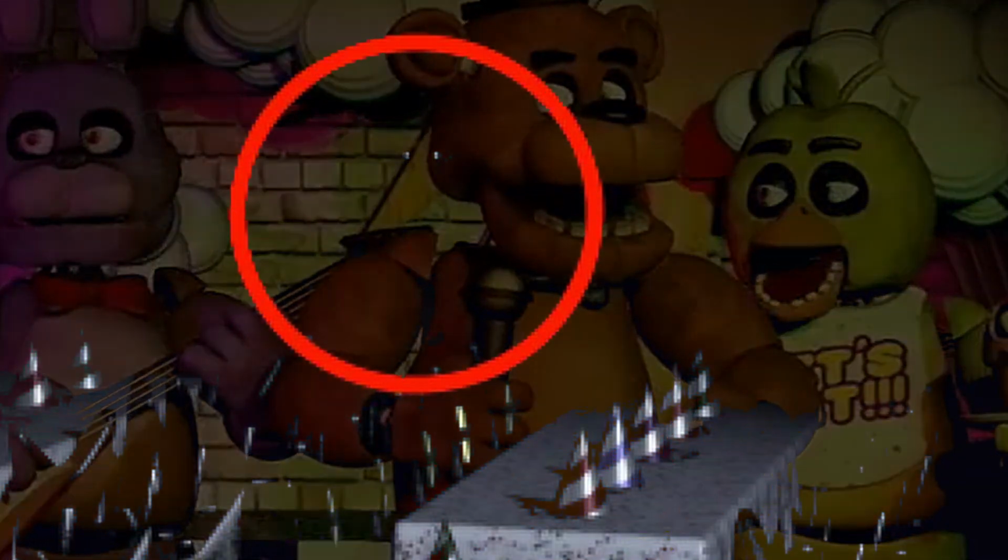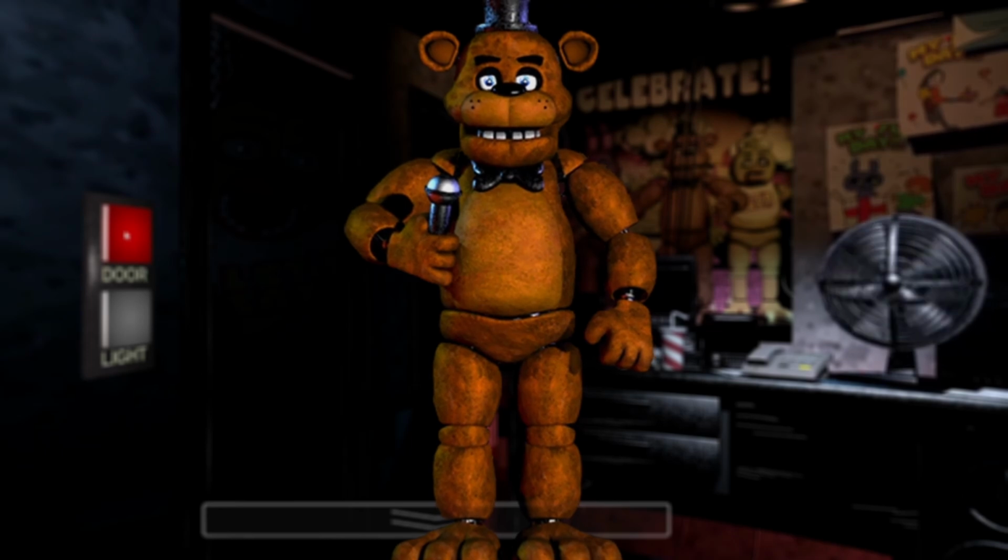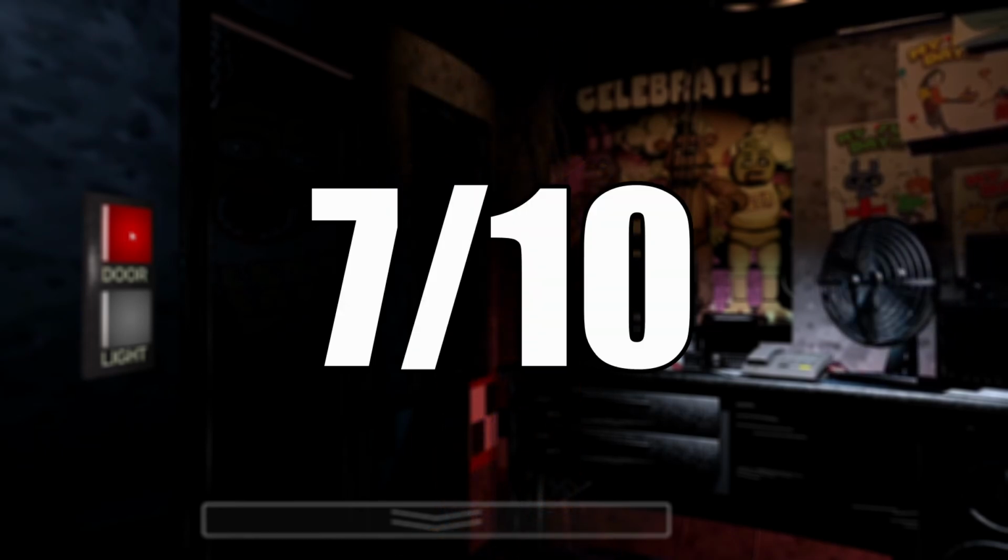And the fact that you never actually see Freddy in too much light in FNAF 1 really helps make Freddy seem like this luring threat that's trying to hide his movements towards the office. Now, although his design and textures may be a bit outdated by today's standards, I'm still going to be scoring him a solid 7 out of 10, as he is a perfect baseline for all of the subsequent Freddys.